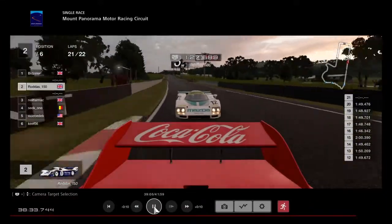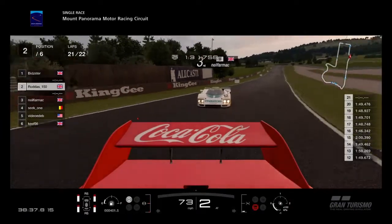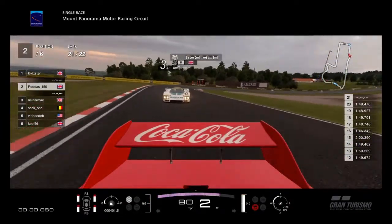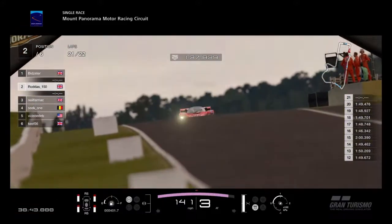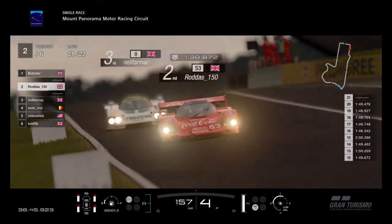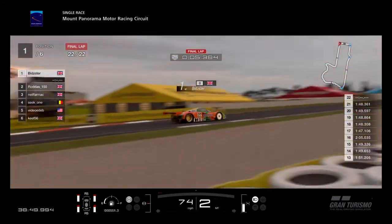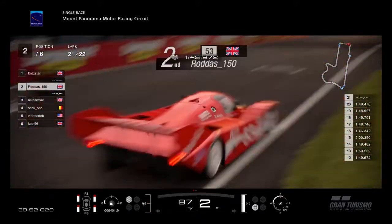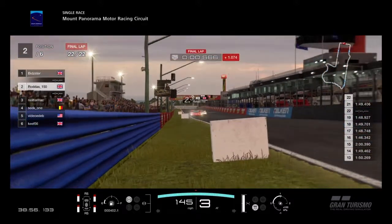We go on board with Rodders again. He's closing right up on Neil Farmack, but is he going to go on the brakes? No, he can't manage it into here. He's got to try and wait. But Rodders still got some life left in those soft tyres, so it's going to be a last lap dash between Rodders and Neil Farmack here. Bidson's already on his last lap. Lap 22 of 22. He's on his last lap and looking good for the victory here that he was gifted by TY. Don't worry, TY, I've not forgot.